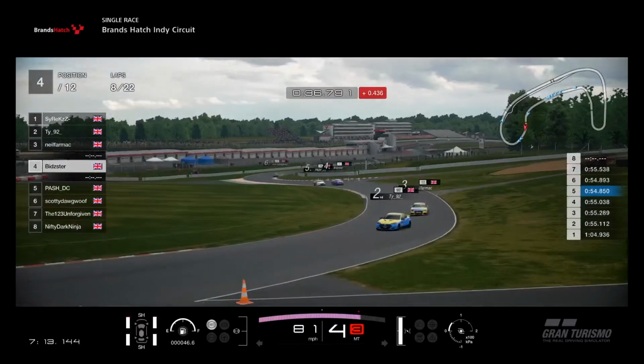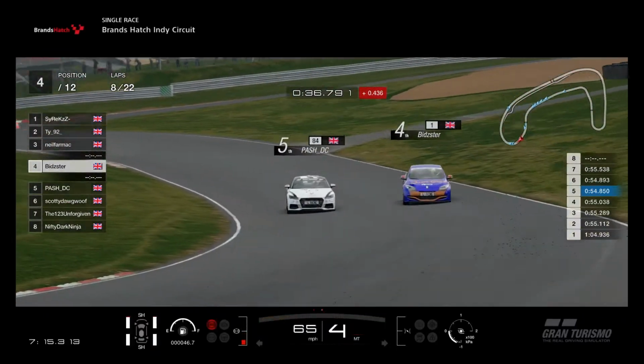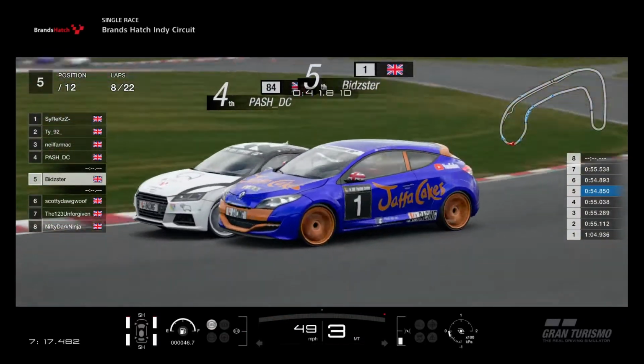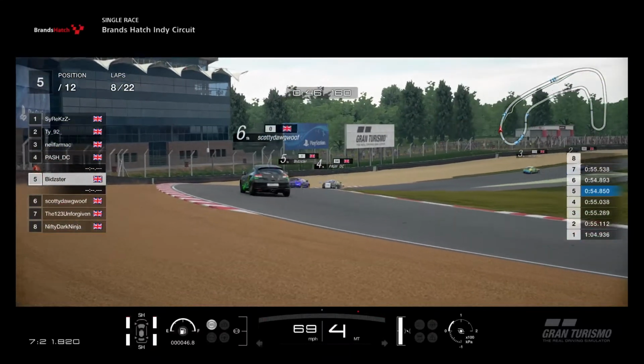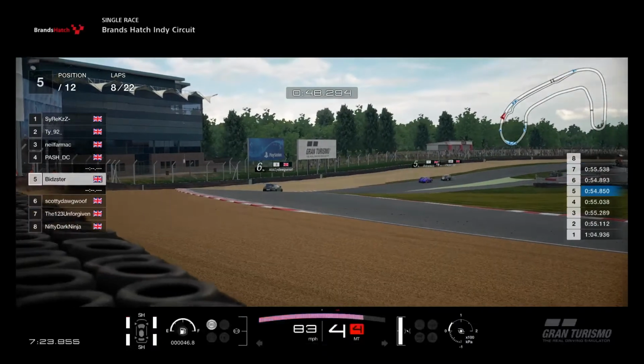Can Pash hold on round the outside? He's trying to. Round the outside, lunges up the inside in the Audi. No way is he going to give that position up easily, but now they're on the straight. Bidster's close, so he should be able to get back past again.